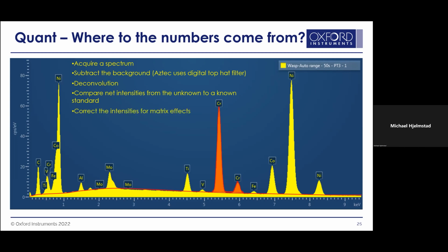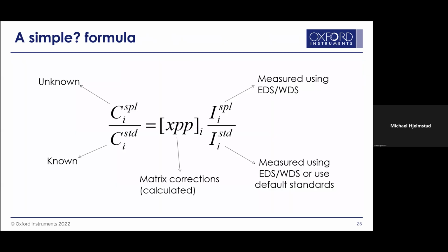And then you have to do the magic kind of matrix effect correction. And I said magic, but I kind of regret that I just said that. But what we're adjusting for is everything else that's there. Chrome by itself is going to have a different X-ray content than if it was chrome with cobalt, nickel, iron, titanium, moly. So all the other elements there have an effect from the standpoint of absorption, the stopping power of the electron beam, potential fluorescence. So that's what I'm talking about when I talk about matrix effects.